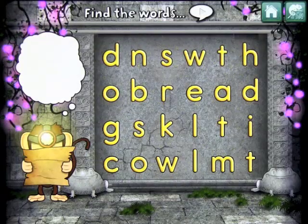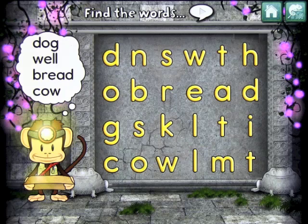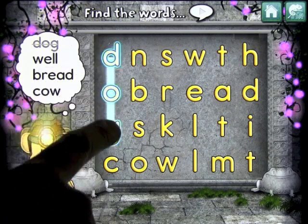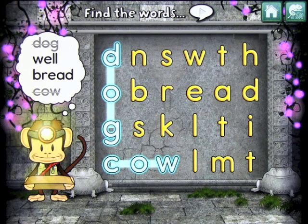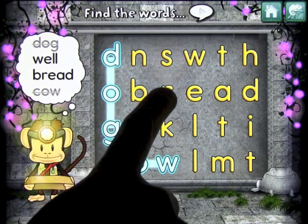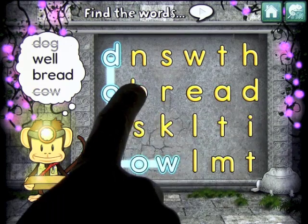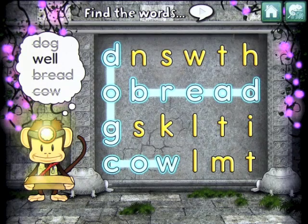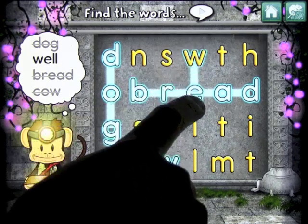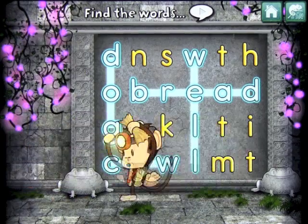Help monkey find the words dog, well, bread, cow. Drag your finger over the letters to spell the word. D, O, G, dog. C, O, W, cow. B, R, E, A, D, bread. W, E, L, L, well. Stupendous.